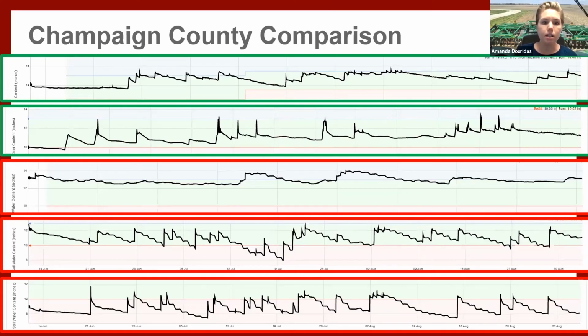Okay, so here you can see the soil moisture probe readings, and the producers managing fields 1 and 2 are the ones that had access to the data. So I highlighted those with the green boxes. And then fields 3 through 5, highlighted in red, weren't able to see it until the end of the growing season. Will covered the different colors and what they mean, so I don't need to go over that again. But just remember, the goal is to stay in that green area.